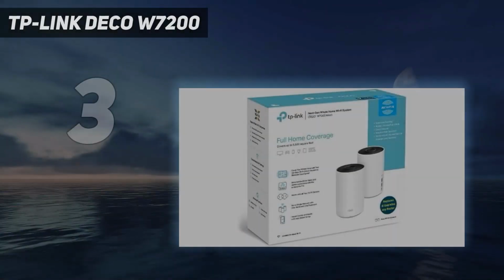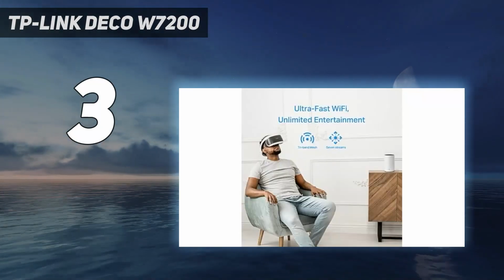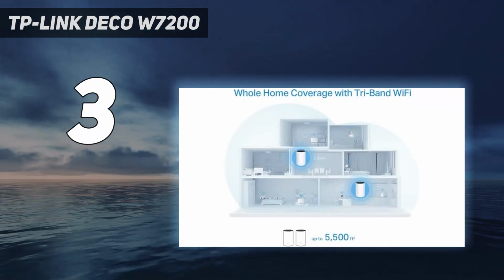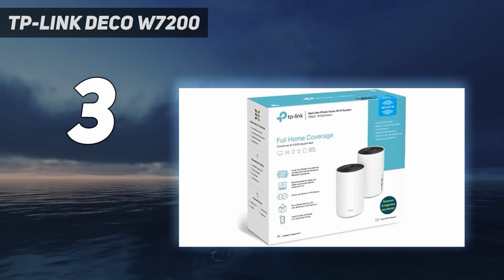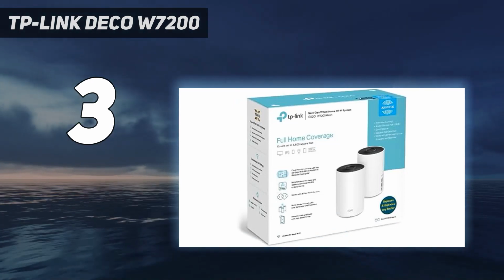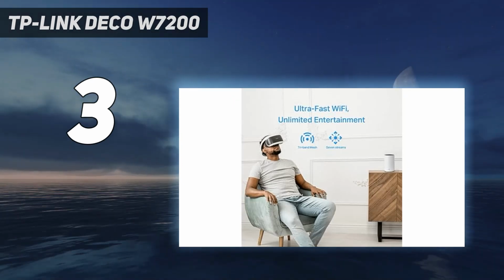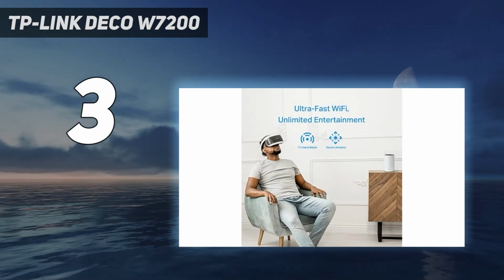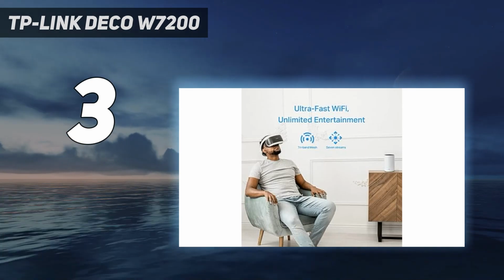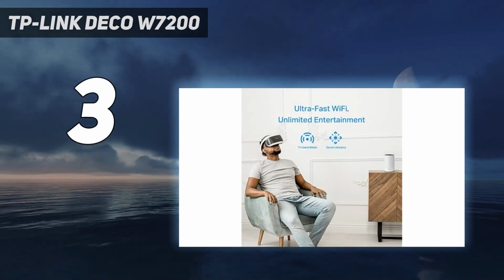At number 3. TP-Link Deco W7200. For the best performance from your mesh router, you'll want to prioritize getting one with support for Wi-Fi 6, plus a tri-band design that includes 3 separate bands of traffic, the usual 2.4 and 5 GHz bands, plus an additional 5 GHz band that the system can use as a dedicated wireless backhaul for transmissions between the router and its satellites. Most mesh routers like that cost at least $300 or even $400, but the TP-Link Deco W7200 gets you there for less than $200.